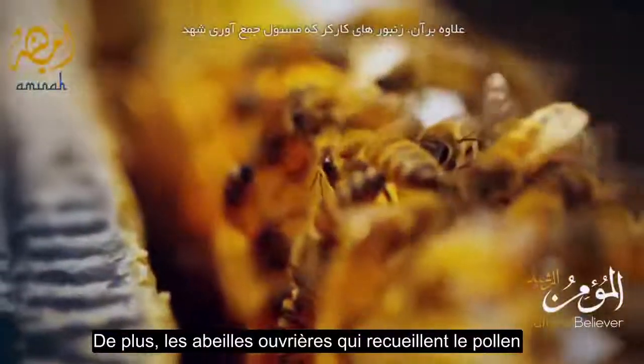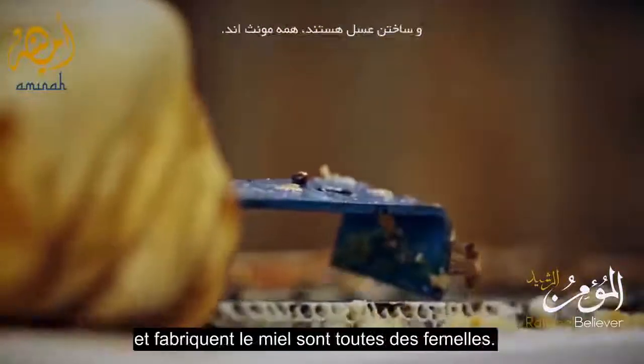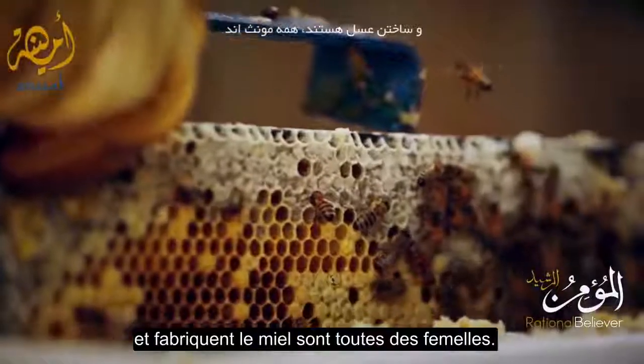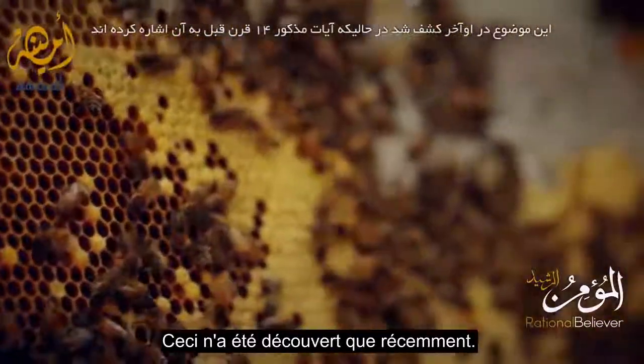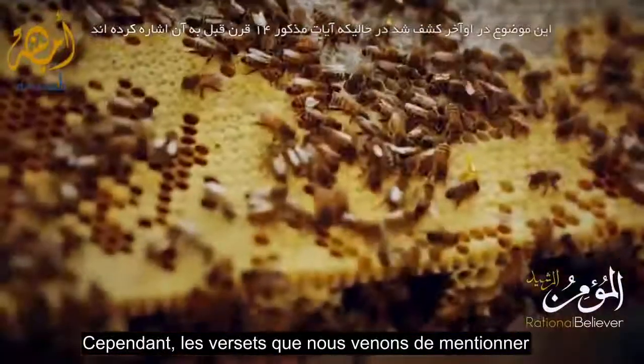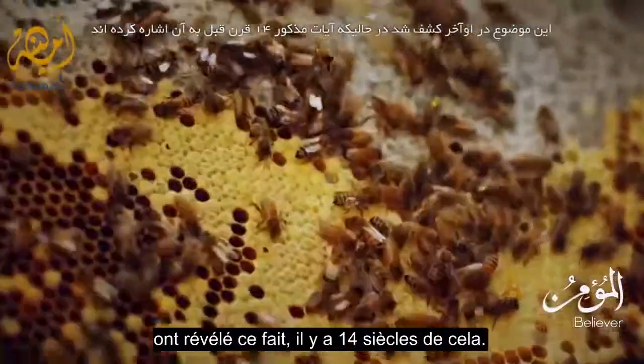Furthermore, the worker bees, those who gather pollen and make honey, are actually all females. The male bees do not make honey. This was only known recently. However, the mentioned verses pointed out this fact 14 centuries ago.